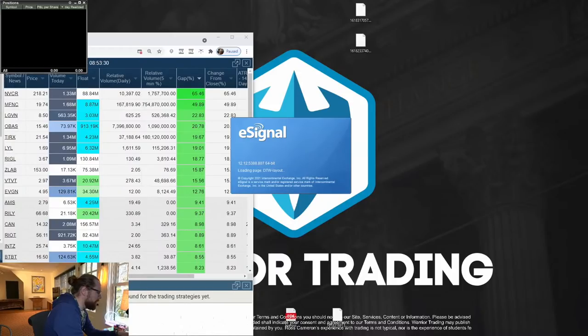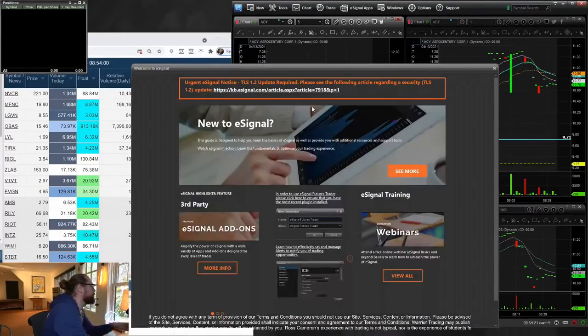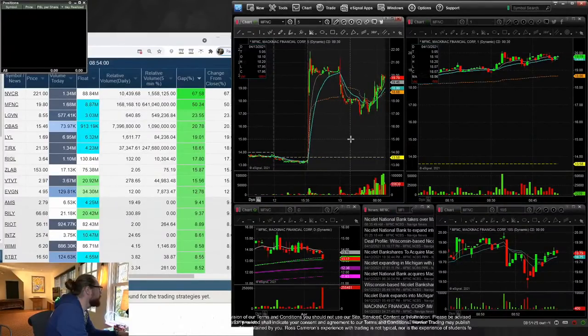All right, third one, LGVN. 3 million share float, 500,000 shares of volume pre-market, $8.50, gapping up 22%. As that sits right now, it looks like it's moving up. I can see it on the level two, but I don't have charts yet, so I have to wait for my charts to come back up. So we're going to wait on that for a second. Okay, so MFNC. Yep, all right. LGVN.